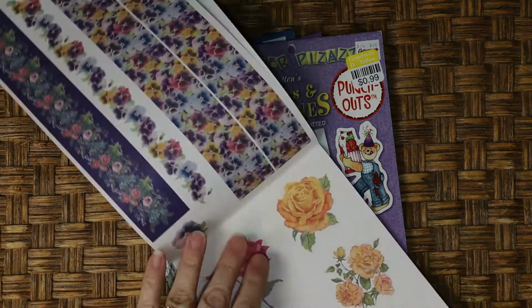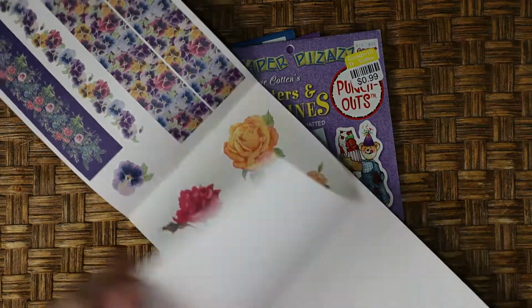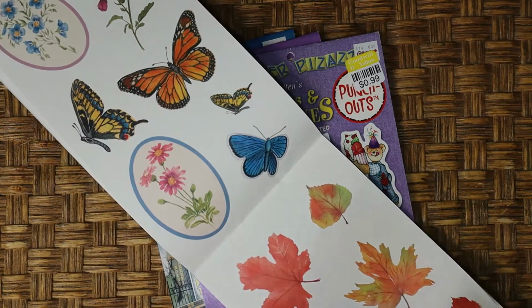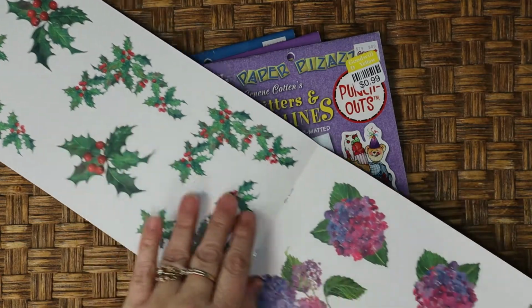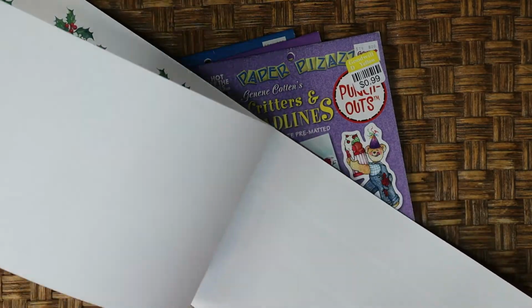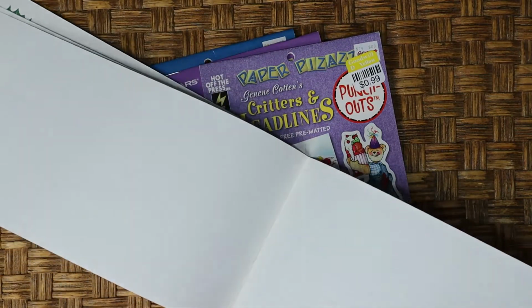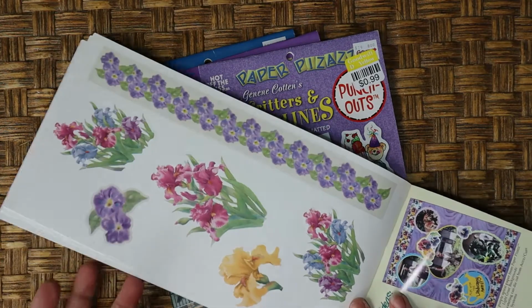But there's beautiful images. Look at that. There's border ones. Look at the roses, leaves. Look at those butterflies. I mean, you can't go wrong for 99 cents. Look at those beautiful holly. These will be great to put in the junk journals. Just wonderful. Look at that. Isn't that gorgeous?